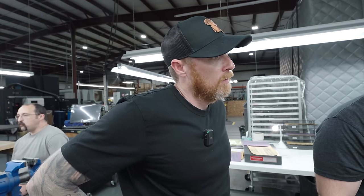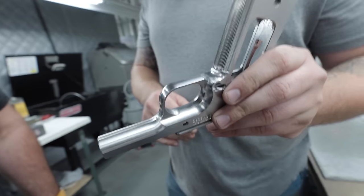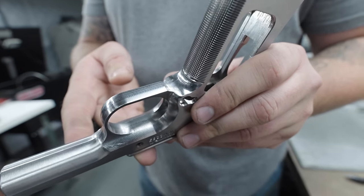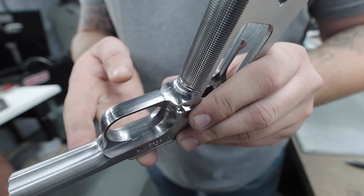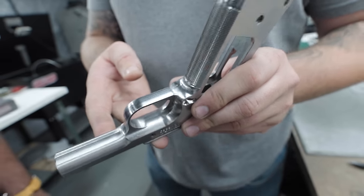Do you have a before? Do you have something with tool marks to show me and something with them removed? So here's the frame. You see the heavy tool marks right there? Your job is basically to go in and make it look like a machine never really touched this.